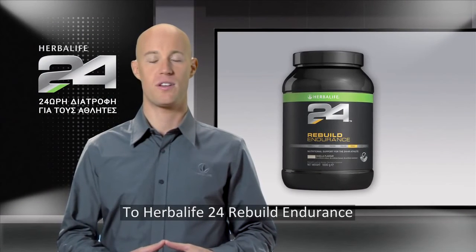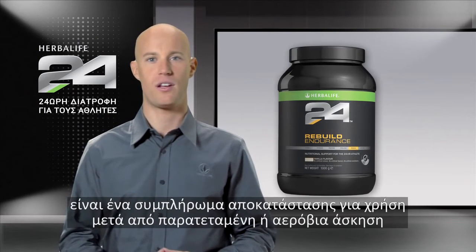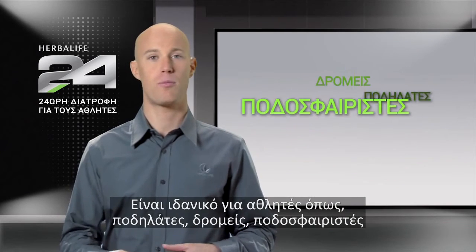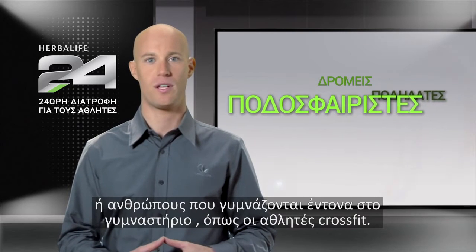Herbalife24 Rebuild Endurance is a recovery supplement for use after endurance or aerobic exercise that contains both carbohydrate and protein. It's perfect for athletes like cyclists, runners, football players, or even people doing intense workouts in the gym like CrossFit.